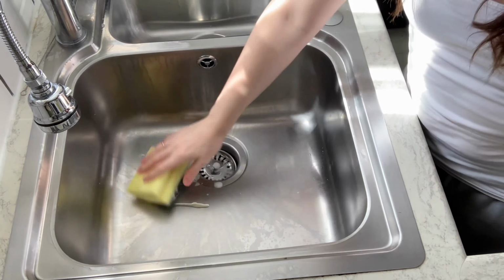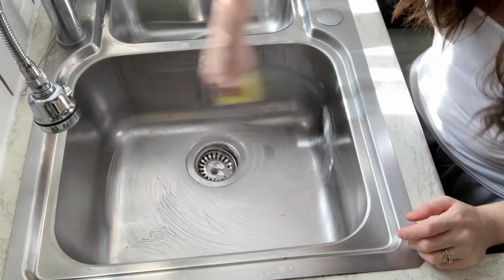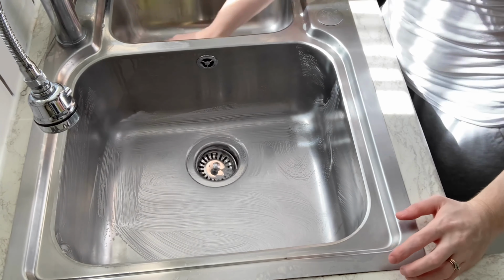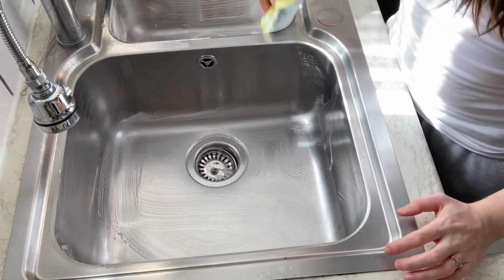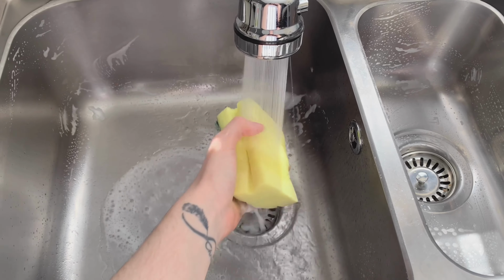So in between the deep cleans, I do just go in with some washing up liquid and a normal sponge and just give it a scrub over. It leaves it nice and fresh and looking sparkly, but I love having a clean sink. And once this is done, I can stick the kettle on and just relax for the rest of the day or just get on with everything else that I need to do.